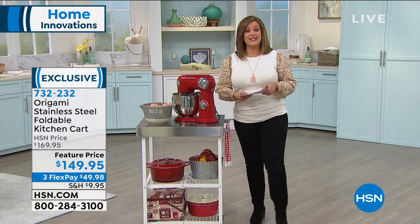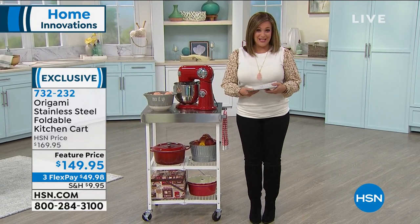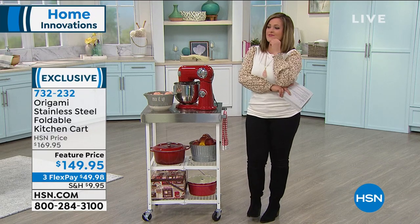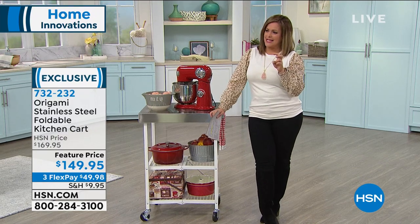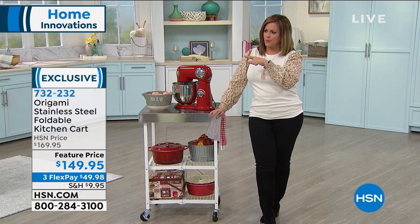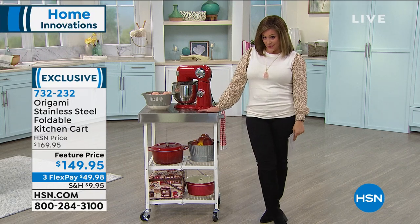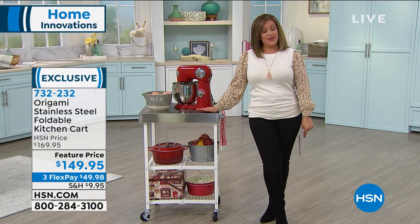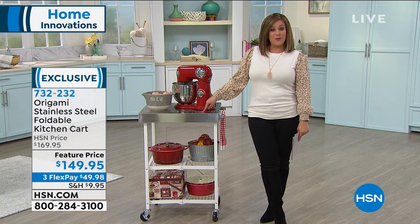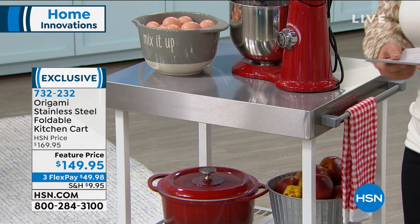From one of our number one appliance brands, we're going to our number one brand when it comes to home organization, and that is Origami. And let's say you just bought that Ninja Foodie and you're saying, well, great, I don't want to put my blender away and I don't want to put that away. And where do I put the pressure cooker? No, you need more counter space. This is a really easy way to do that. It's one of our most famous pieces, and this is the brand new stainless steel design. So from Origami, it's a folding kitchen cart.